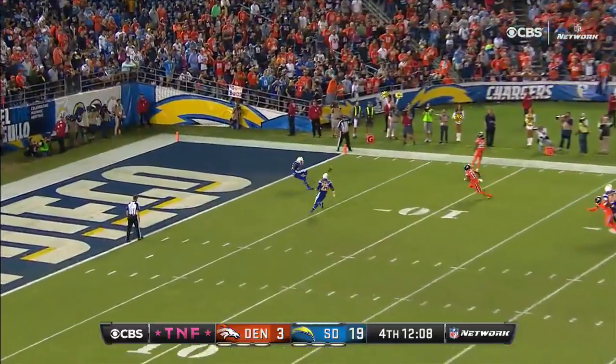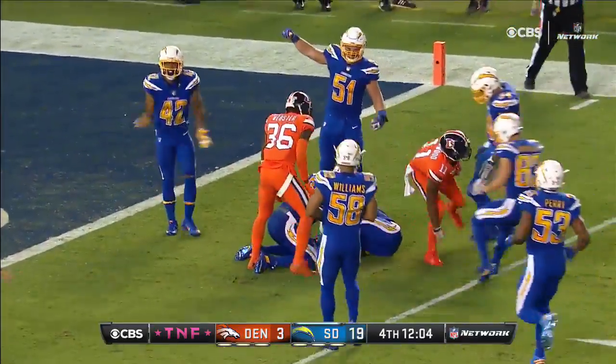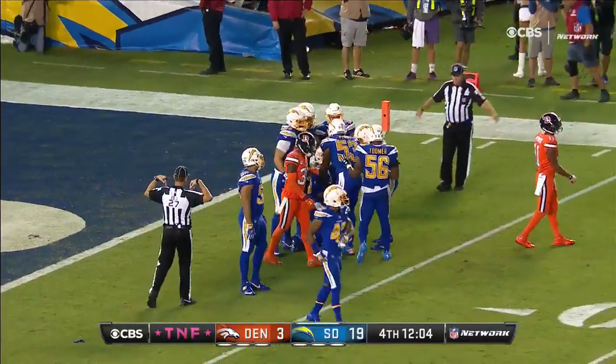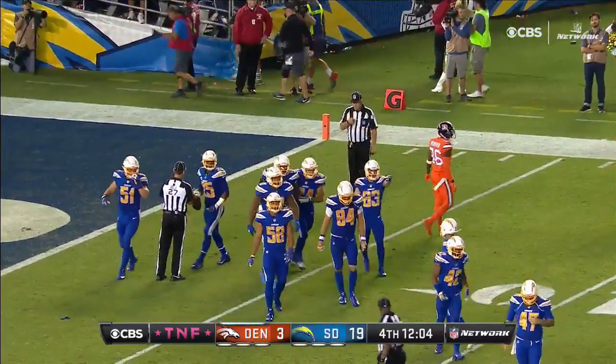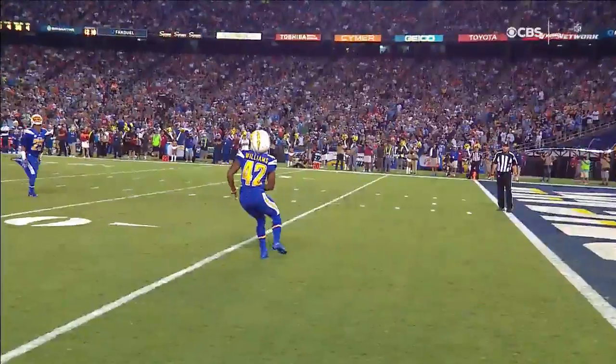Covered up. What a play. Oh, and a Denver player, Norwood, came in. But they're ruling him down at the 3. Trevor Williams kept his balance, stayed out of the end zone.